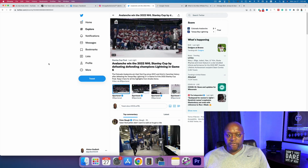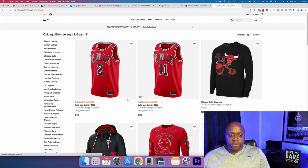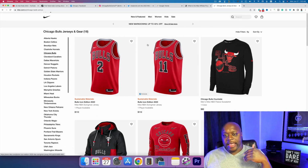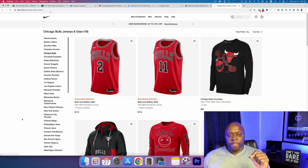Then you can cross-reference and see if the NHL Stanley Cup champions have a page over here on Nike and recommend it. I don't know that the NHL is affiliated, but if they're not, you can find out if individual players or different sports are. So if we come down here and look for hockey, we can recommend different things like that. So I think there are tons of opportunities.